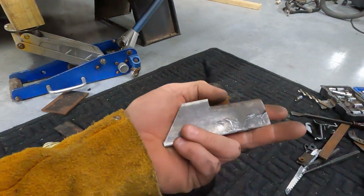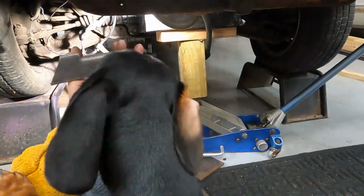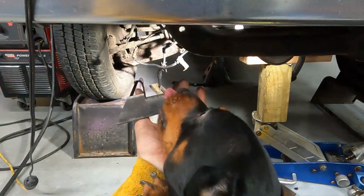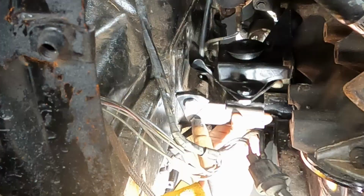All right, this is what I was talking about. I weld this onto that tab, and then I bent that little piece over and I'll weld that directly to the motor mount.